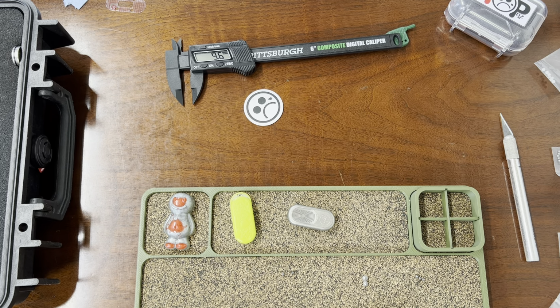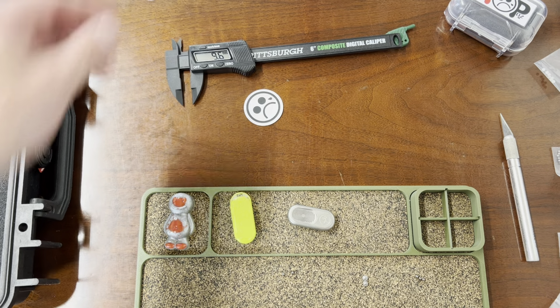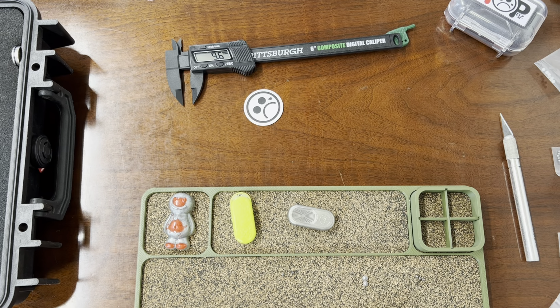Totally lost it. It was the one with the, well, it had all the little parts in it to start with. I guess it got mixed in with everything else. It's not mixed in with the Top C stuff.